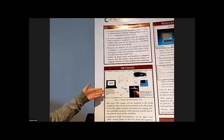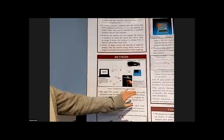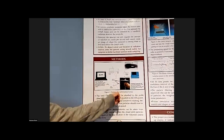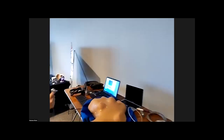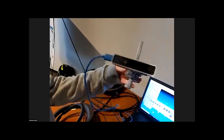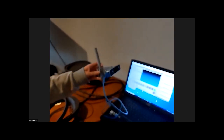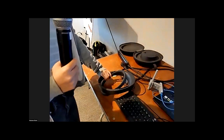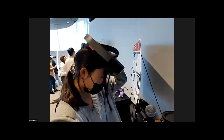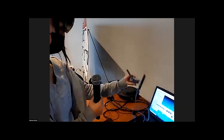Here's how the system works. You have a HoloLens, you have your computer set up with the program, and this is a 3D printed version of the neoprobe. Do you have the 3D printed version here? It's right here. I'm still figuring out the logistics of connecting it to the laptop, but this is the 3D printed version. Here's my Unity program. Ideally you're wearing the HoloLens on your head and you match the 3D version to the one in the program and you move it around.